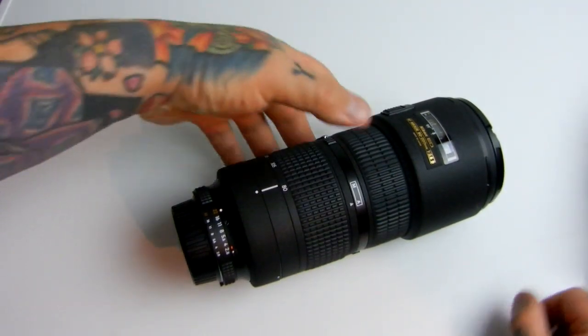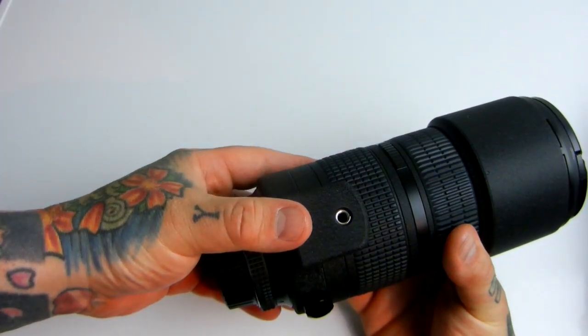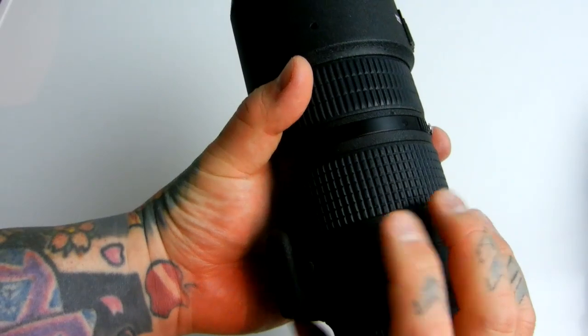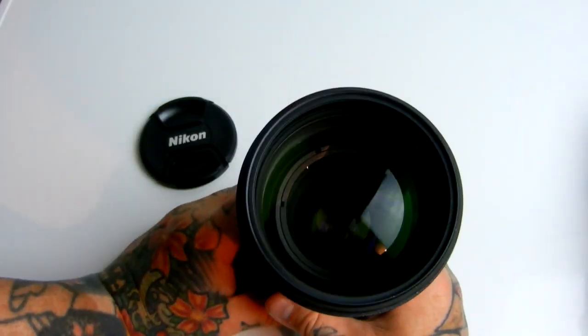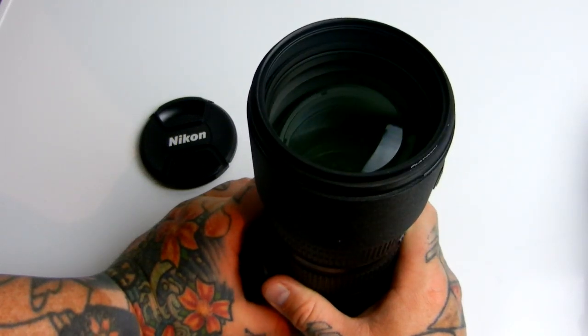It's a 16-element construction lens. It is built like a damn tank. Here's your mounting ring, of course adjustable right here. What can I say about this lens that I haven't said already? It is incredible. I give it a top recommendation. It is a best purchase. There is nothing finer you can buy for the money.